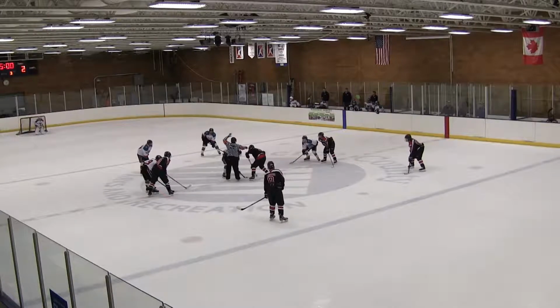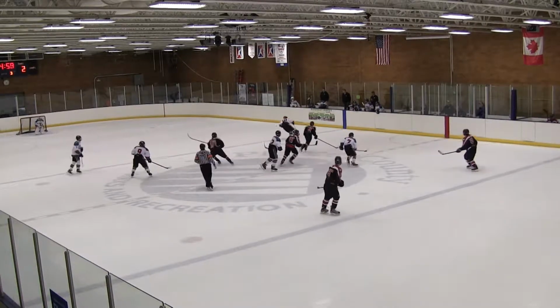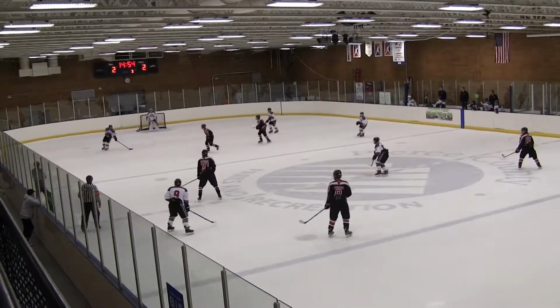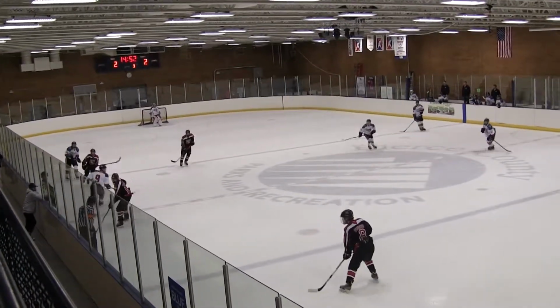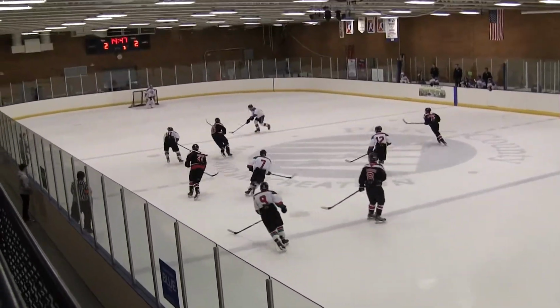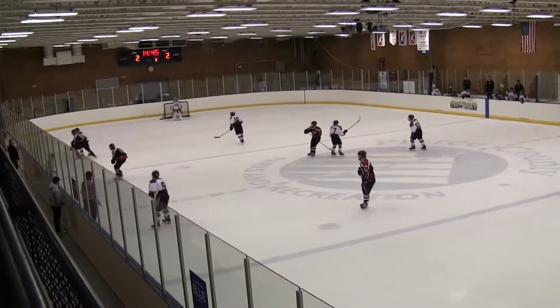On his right. Puck is dropped. Tacoma picks it up. Covington's on the forecheck. Tacoma swings that up through center ice. Pfister will take care of it and kick it up to Yakeley out in front of him. Tacoma gets possession.